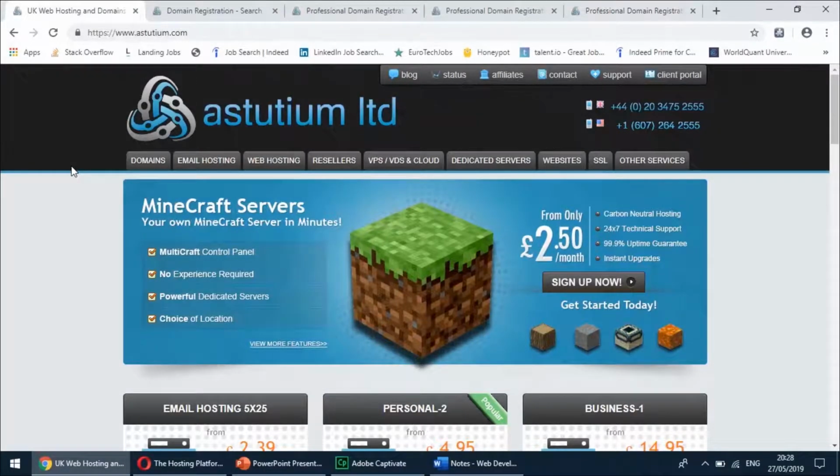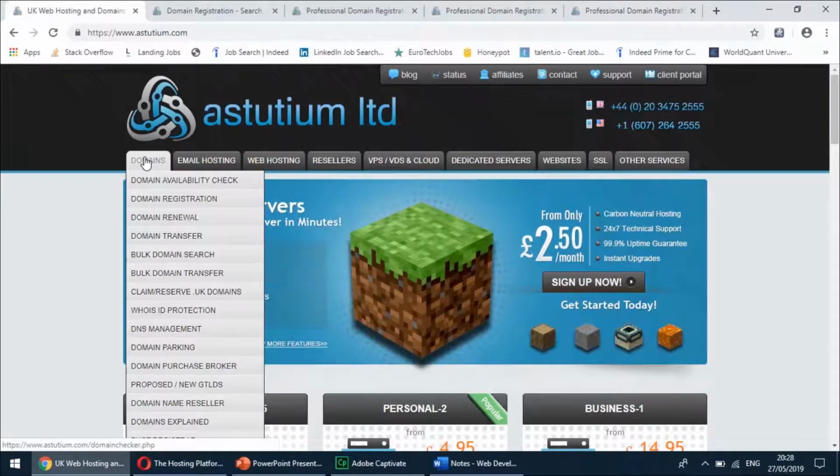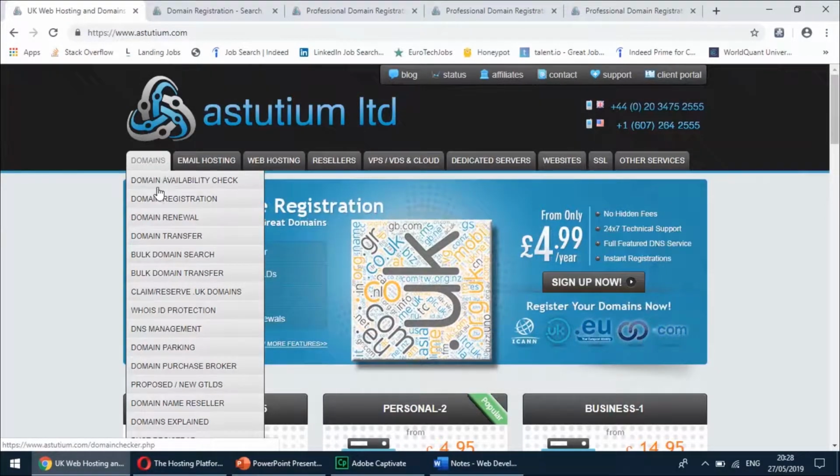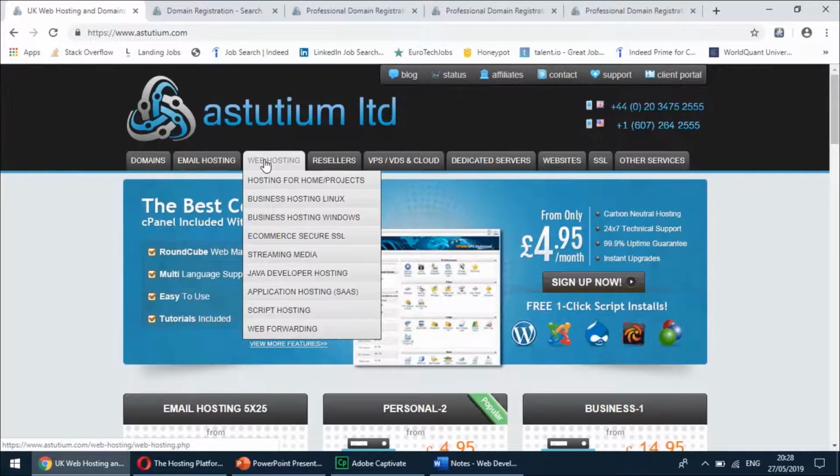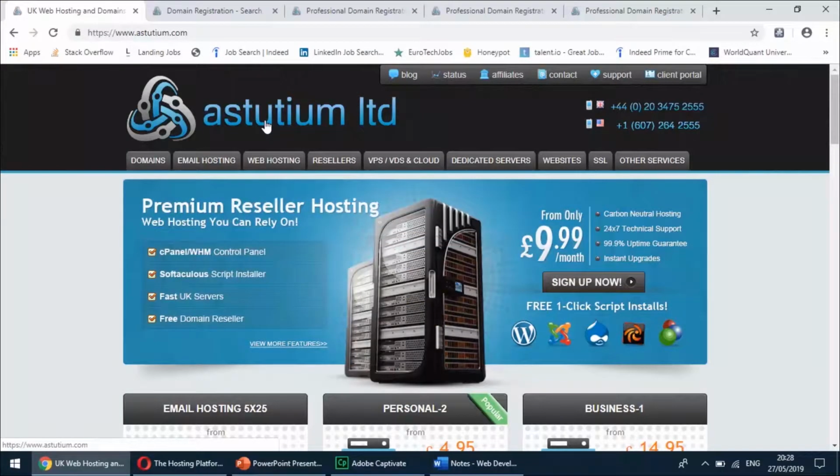So they have lots of services. For domains, you have everything here: registration, availability check, renewal. So you can always renew, which I need to do now as well. And then email hosting, web hosting. I'm not going to host my website with this company, Altruistic, because they only have paid services.